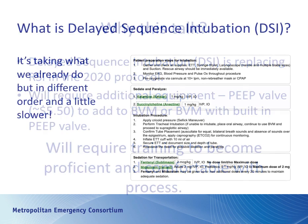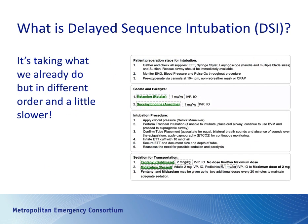So, what is DSI? Well, we're really talking about what we already do, what's already in our protocol. We're just slowing it down a bit, and we're adding a couple steps along the way. So if you're used to quickly paralyzing a patient and sliding a tube in, that's really something that we're going to try to slow down so that we can oxygenate or pre-oxygenate a patient before we start the intubation process.